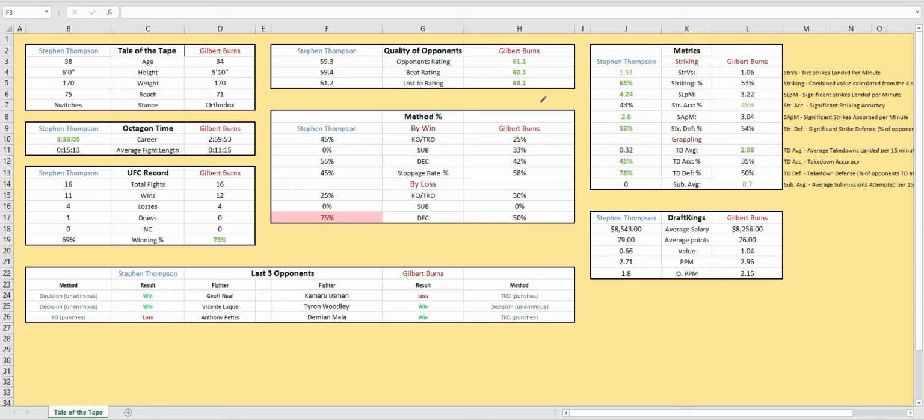This particular section is also color coded differently than some of the other sections we have here. The color code will light up the cell versus the font. So for instance, we'll start with the by loss, because Stephen Thompson has 75% for decision here. The way I have it set up is any percentage over 70 in the by loss category will turn the cell red. If it's in the by win side, anything over 70% will light up the cell green.